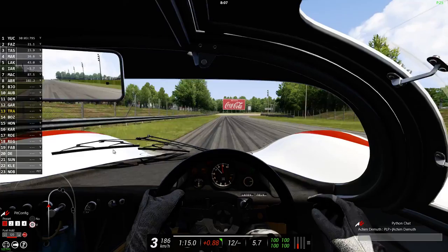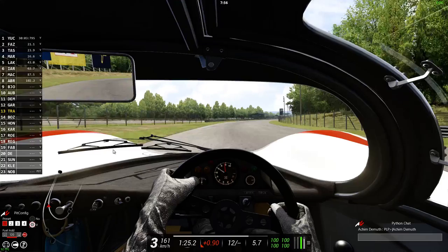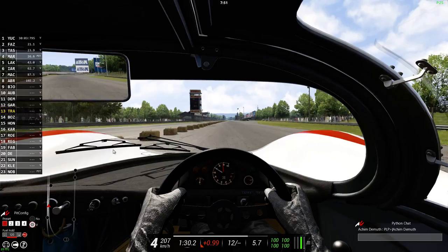Jeffroy Tassanoy is now just 0.7 of a second behind Enzo Fazzi. He must be looking for that slipstream when they come round to the banked corners. Oh, he corrects a little drift there of the car. He's got that slipstream as they start to race down this straight. The gap is closing.